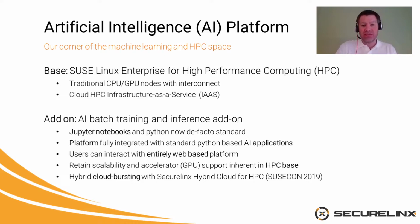So our base, as we said, is the ultra-stable SUSE Enterprise Linux for high-performance computing, which gives us all that support for GPU and CPU nodes and the interconnect and everything else that goes with HPC, as well as having support and available images on the cloud. So that's the base. On top of that, we layer what we are calling the AI stack, primarily for batch training, but also for AI inference type applications.